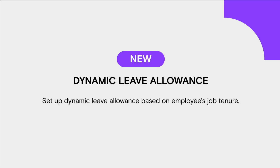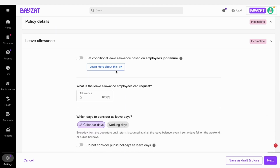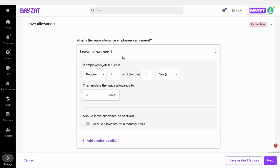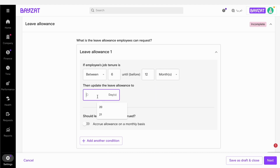Dynamic leave allowance. Now you can set up dynamic leave allowance based on the employee's job tenure. While creating the new leave policy, scroll to the leave allowance section and enable the toggle against conditional leave allowance. Scroll down, define the tenure and the allowance accordingly. For example, between 6 months and 12 months the employee is entitled to 24 leave days.